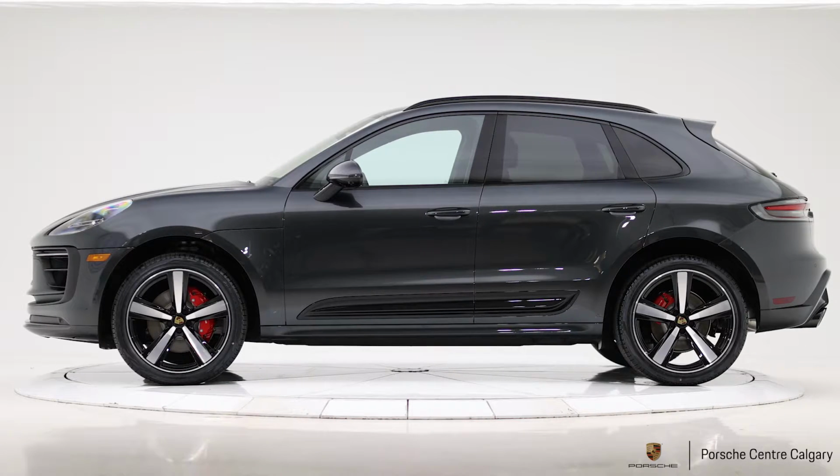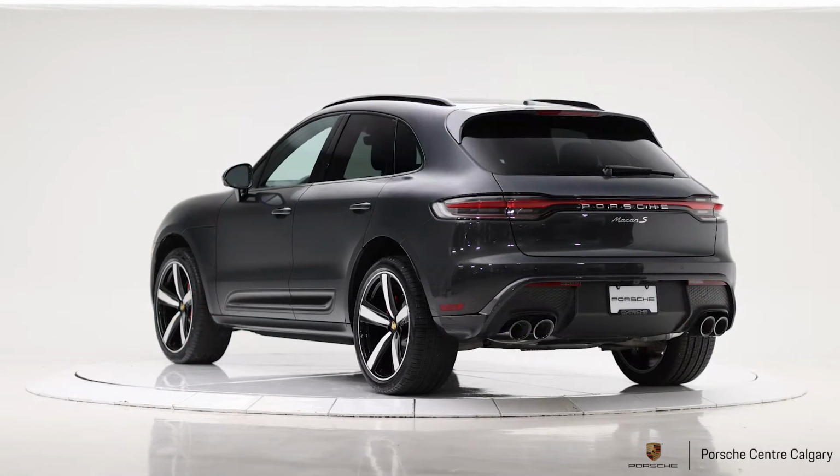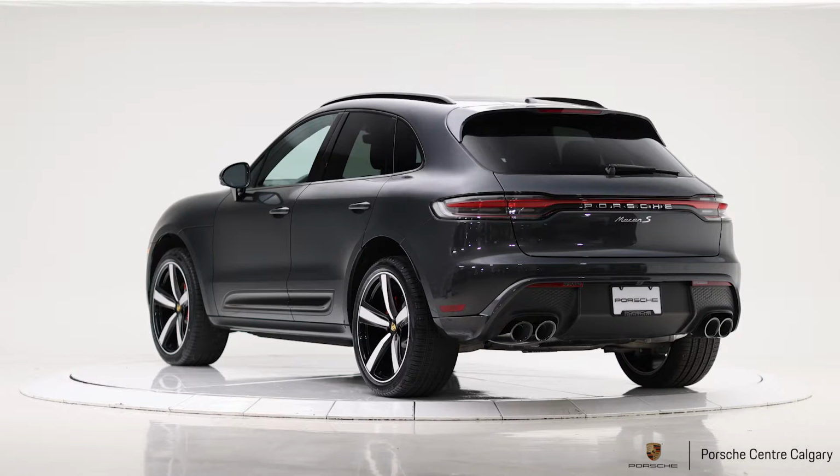So the Macan is a great performing car. It impresses everybody that drives it, and the S gives you just a little bit more power and larger brakes over the standard Macan. Let me tell you a little bit more about this one in particular. We'll start outside and then we'll move in.